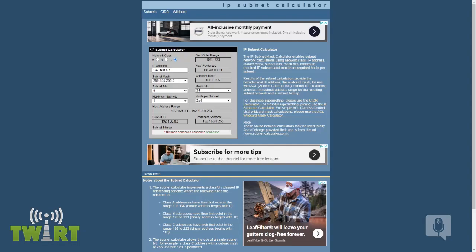So that's my tip. Not that this should be a tip of the week, but there's help out there. Just Google for it. Oh, there we go. Thank you very much, Suncast. So that's your IP subnet calculator, and you can get that CIDR notation right there. So you're going to need that from time to time.